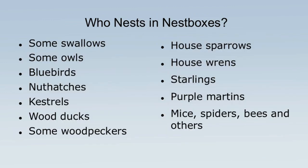So who nests in bird boxes? Well, it's pretty much the same crew. The trick here is to have a bird box that's suitable for the birds you're trying to attract, have the right nest openings in them, and be in the right habitat. So we'll look at some of those as we go along here today. The lesson from this slide is there are a whole lot of species out there that nest in cavities. Most of those will take nest boxes some of the time.